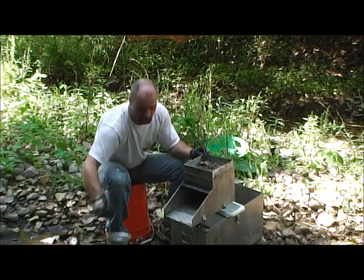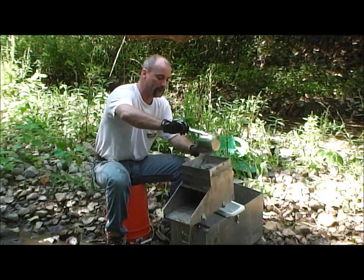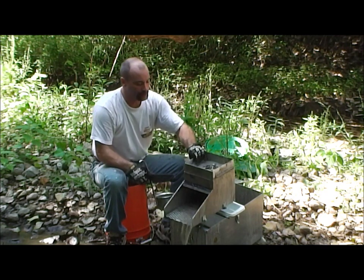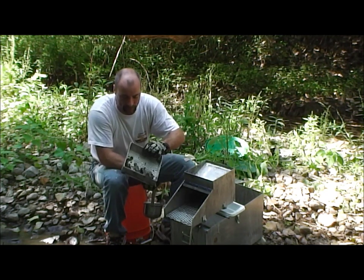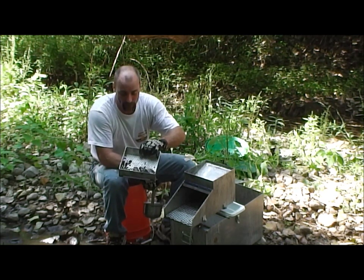Like I said, if you're in a place that you know there's good gold, always keep an eye out for those nuggets. Those nuggets are important. Without those nuggets, you're not going to get the weight unless you find a lot of flour gold. Like I said, built-in classifier right up the top. I don't know if you can see that, but it's got anything golf ball size clear down to 1/8 inch size in there. So it really works.